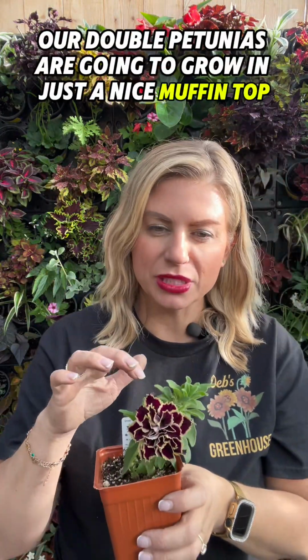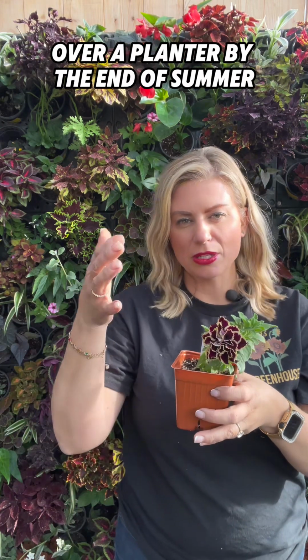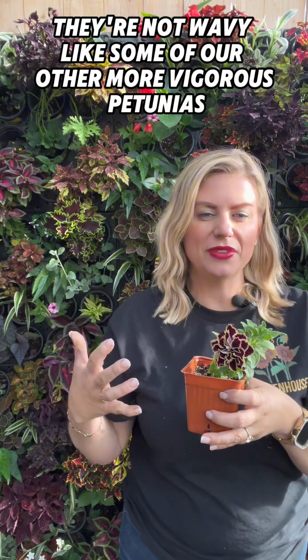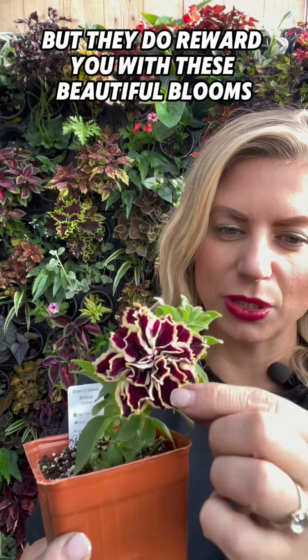Our double petunias are going to grow in just a nice muffin top over a planter. By the end of summer, they'll probably hang about halfway down that pot. They're not wavy like some of our other more vigorous petunias, but they do reward you with these beautiful blooms.